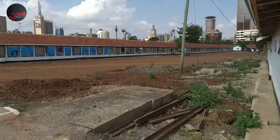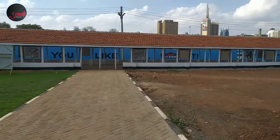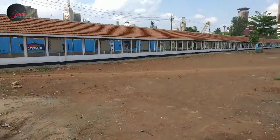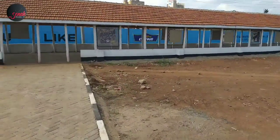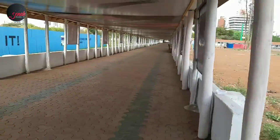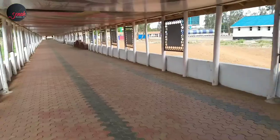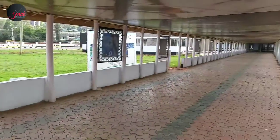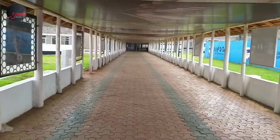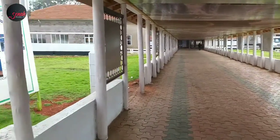So it's still under construction, I think. It's almost finished, maybe. I don't know. Very good, very nice. And things are coming out, things are looking good. I hope it will be open to the public very soon. This will be a walkway for people to walk, to use when they are going out.